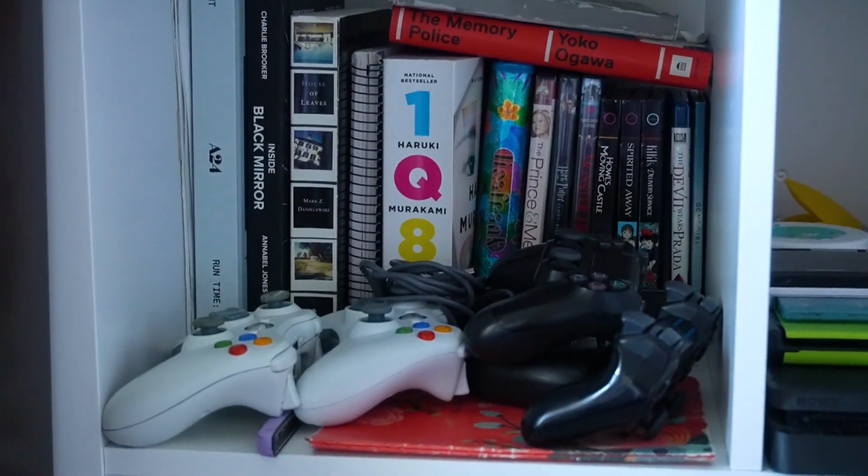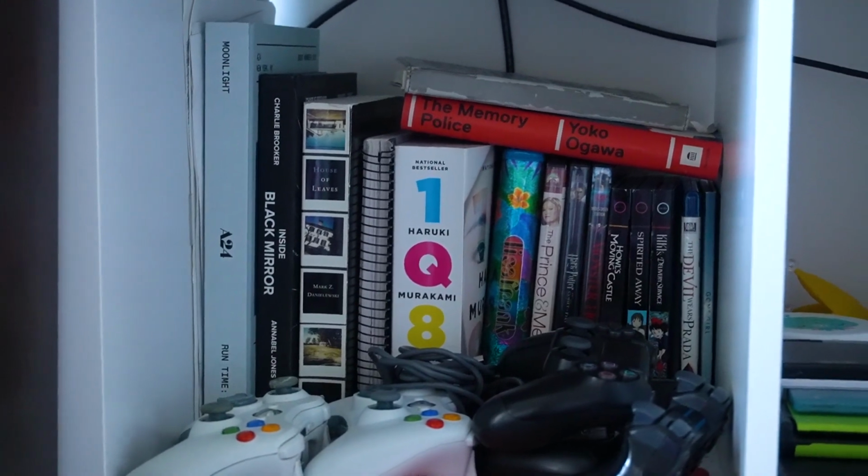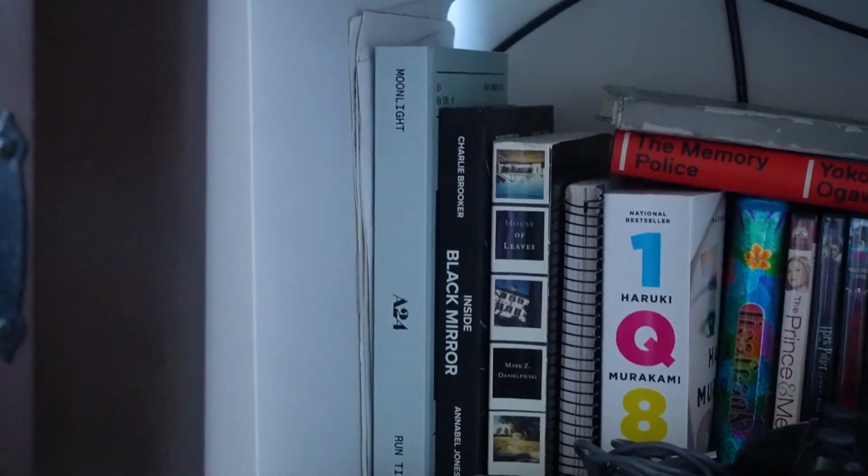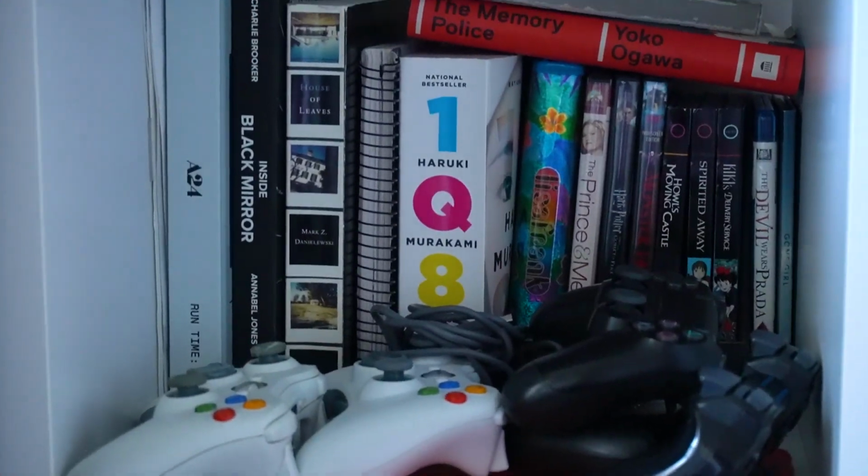It's not super organized, but whatever. If I had an actual house, the Moonlight book and Inside Black Mirror would be coffee table books. Let's see, there are lots of journals in here.